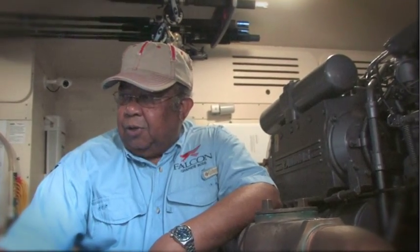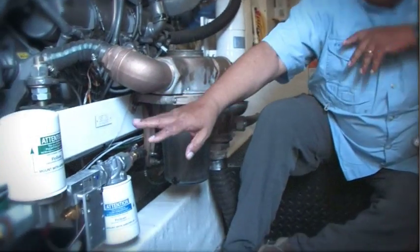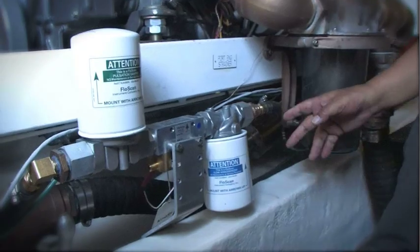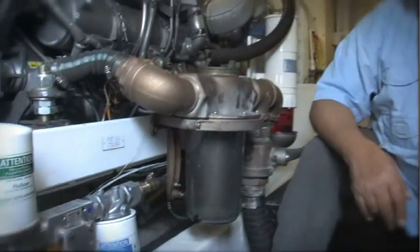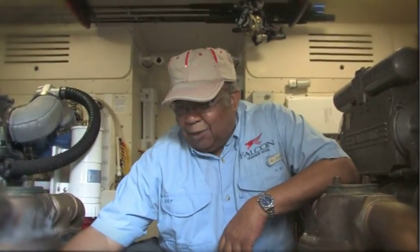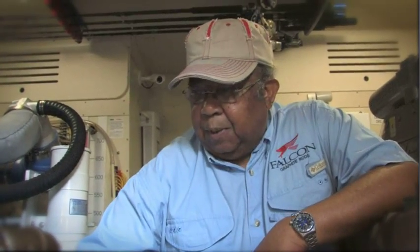And the same thing on the install on the port side, where you have your two sets of filters, one that reads the inbound fuel and one that reads the return fuel going back to the tank. And a very good installation. It's fun to watch Petros do this with a monster wrench unlike I've ever seen. But the install, it doesn't take up any space at all. Very clean, very efficient, and I love it.